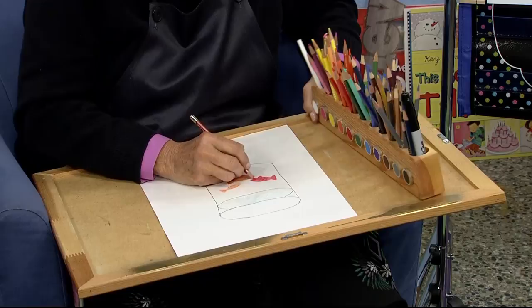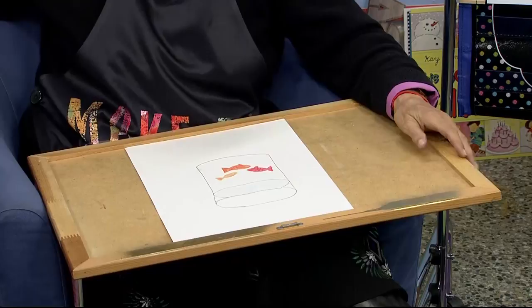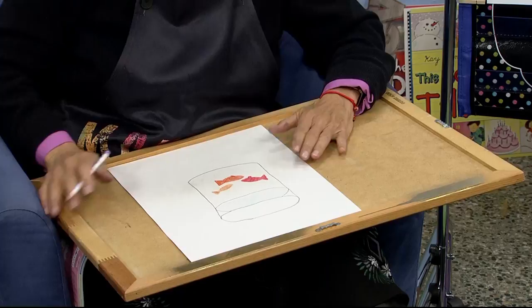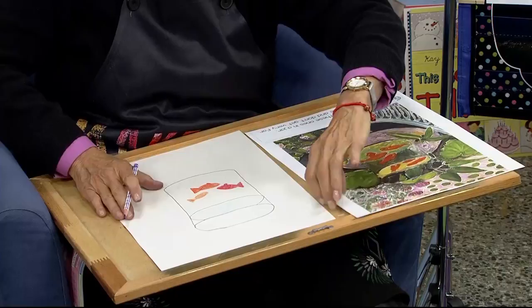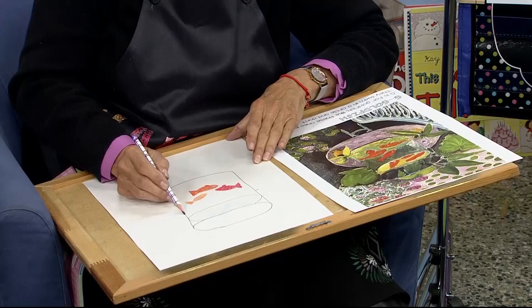Now I wanted to show you how to make the table. I'm going to set this aside so I don't knock it over while I'm drawing my table. Now in this picture, let me just drag it down here, this has a purple table around it, and it has some lemons with some leaves on it. Now to make the purple table, I'm going to show you. I'm going part way up my dish. I'm going to put a little line out here like this. Let me show you.